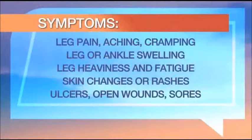Wow. So it is really incredible. When you have CVI, some of the symptoms you'll find are varicose veins, leg pain, aching or cramping, legs or ankles swelling, leg heaviness and fatigue, skin changes or rashes, ulcers, open wounds or sores. So if you're having those, you could have CVI. So talk to your doctor, and you can go to VenaSeal.com, where they have a physician finder to find a doctor that does this treatment.